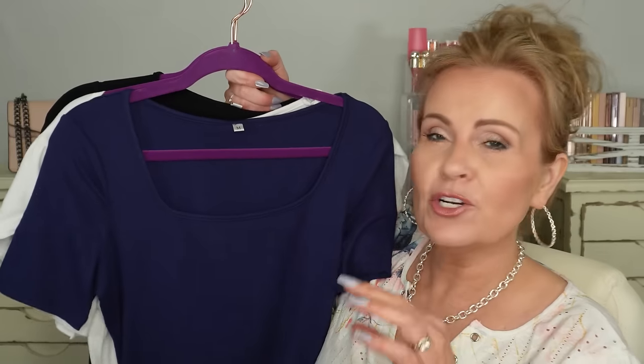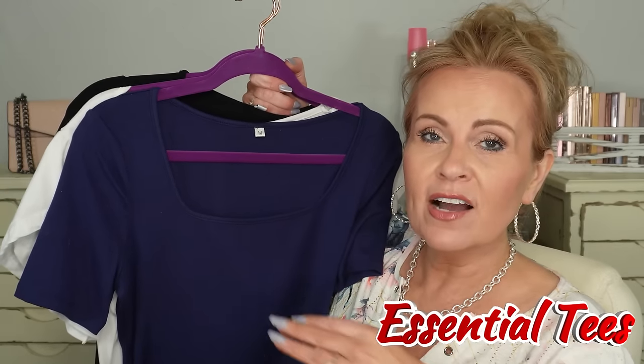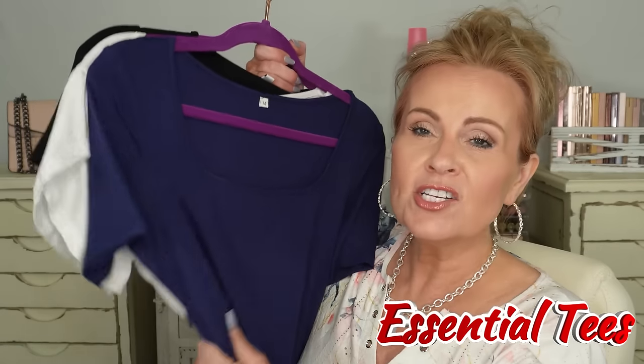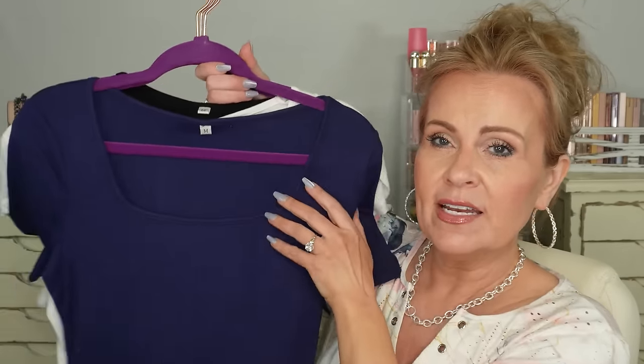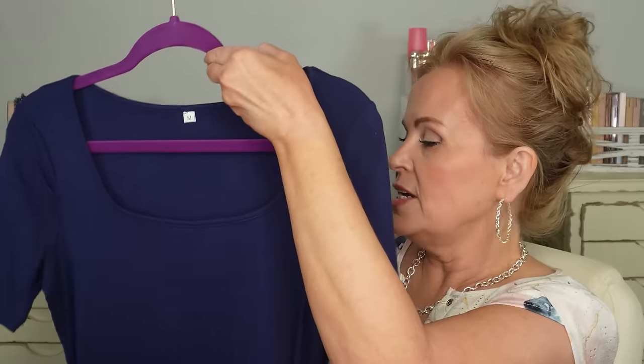Also, before we leave off talking about fashion, I just want to really quickly show you these t-shirts that I got for the year. These are such high quality and such good t-shirts. I am loving them. I have them in black, in white, and then I have it in navy. So I'll just show you the navy one.